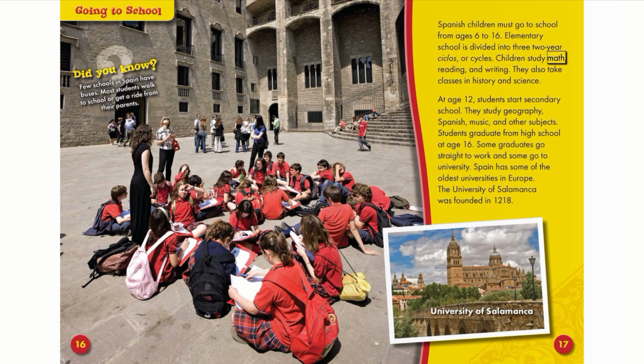Children study math, reading, and writing. They also take classes in history and science. At age 12, students start secondary school. They study geography, Spanish, music, and other subjects. Students graduate from high school at age 16.